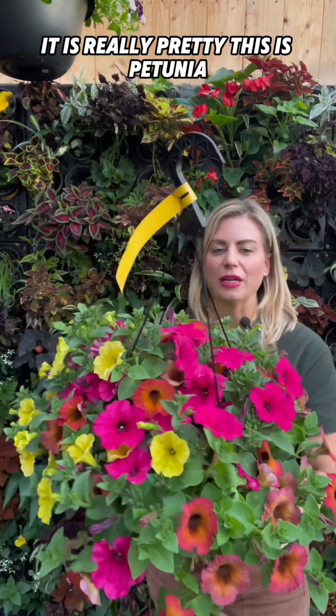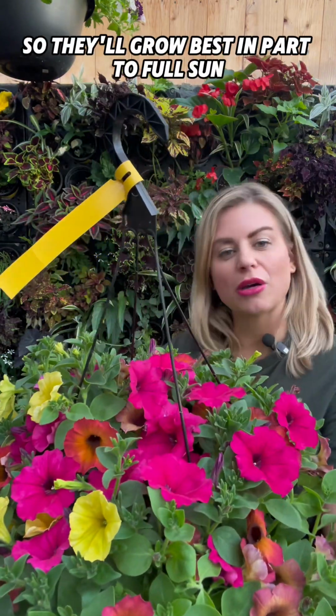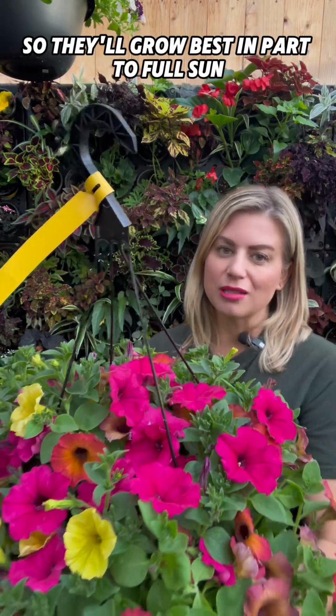It is really pretty. This is petunias, so they'll grow best in part to full sun, but they will grow okay in part shade.